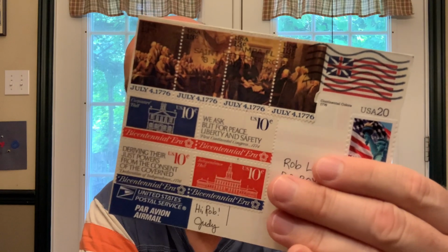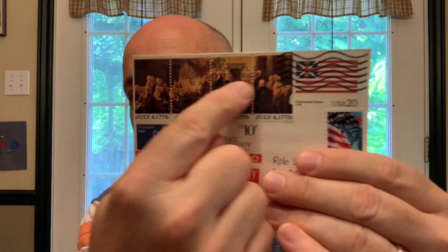She put her name on it, and then she did a series of stamps, including a matching stamp to the card. So it is a maxi card. So thank you, Judy. I always appreciate it when you send me stamps and things that I can talk about.